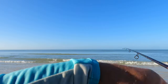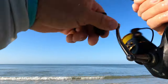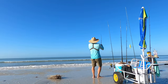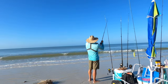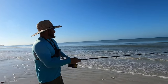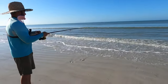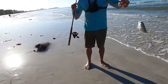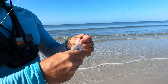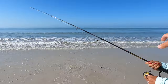Wow. We just had a hit on here. Let's see. Nothing? Nope. We lost it, whatever it was. Another little baby jack. Bummer. Bunch of little baby jacks out there stealing our bait. Another little jack. Another little jack. And it was supposed to be a snook.